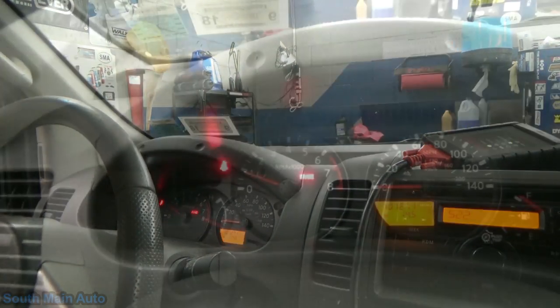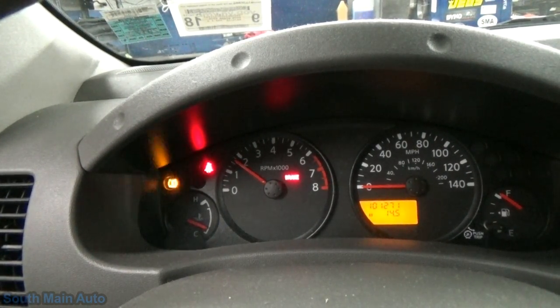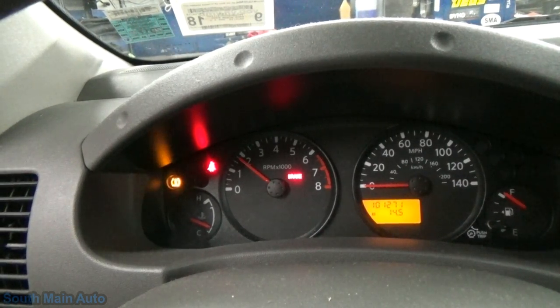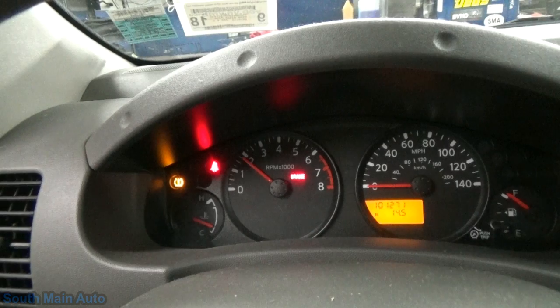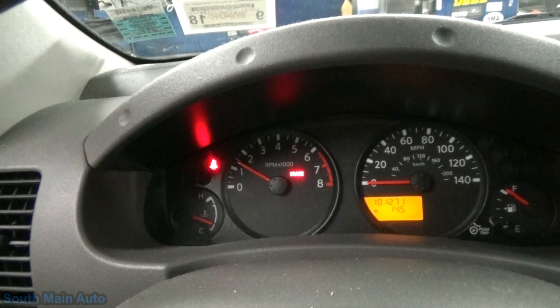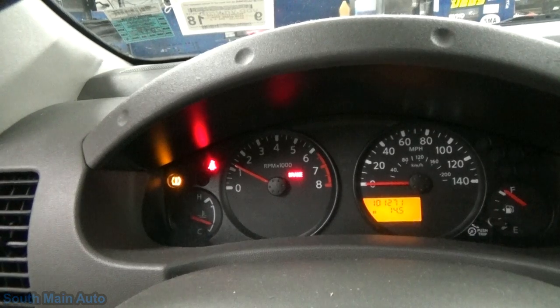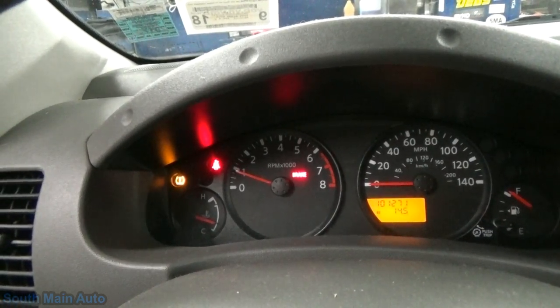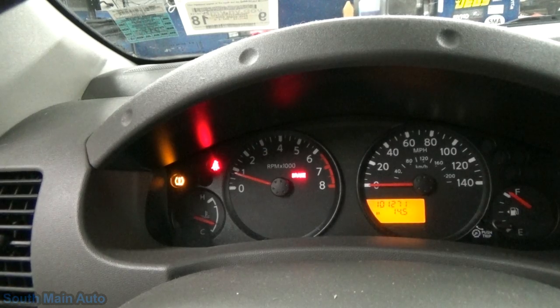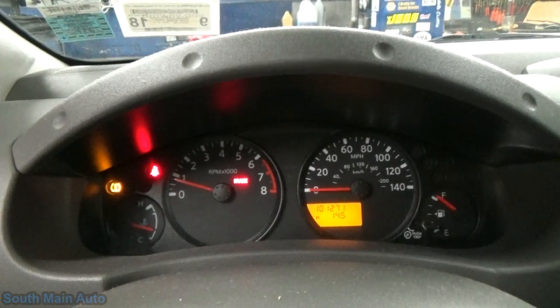Let me show you. So we bring it up slow, light throttle. Get to almost 2,000, it starts shaking. And I start giving it more throttle. That's all the way to the floor. All right, so that's what our symptoms are. No money light, check engine light's not on.